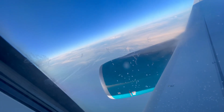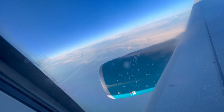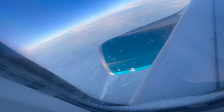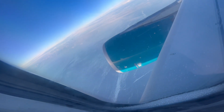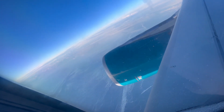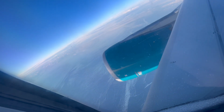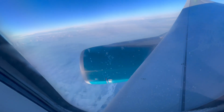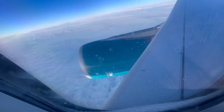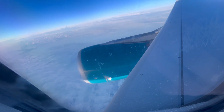You're not going to see it through the ice. I have no idea what that is, if that's land. I assume it is. I really hope the camera gets this. Look at that. Look at it. That is absolutely stunning. Welcome to Greenland, ladies and gents. Or, well, welcome to passing over Greenland, but same thing.